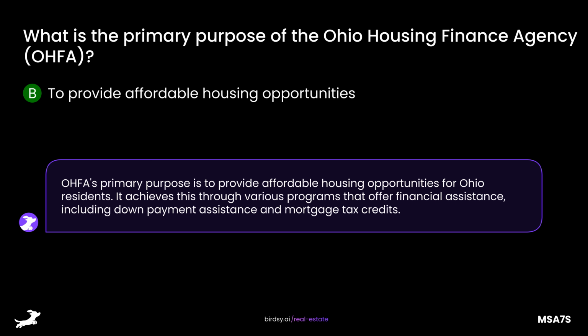OHFA's primary purpose is to provide affordable housing opportunities for Ohio residents. It achieves this through various programs that offer financial assistance, including down payment assistance and mortgage tax credits.